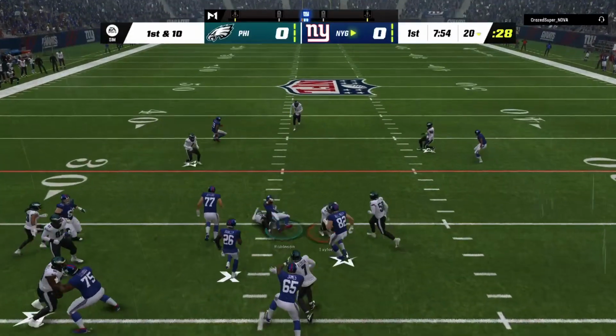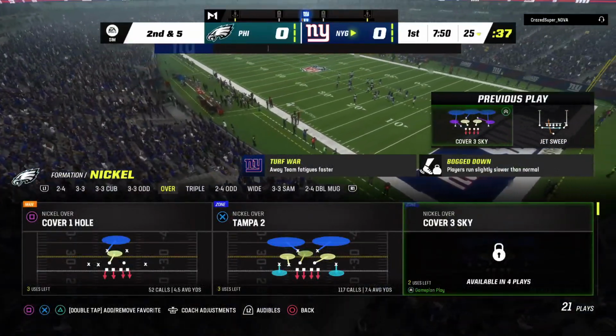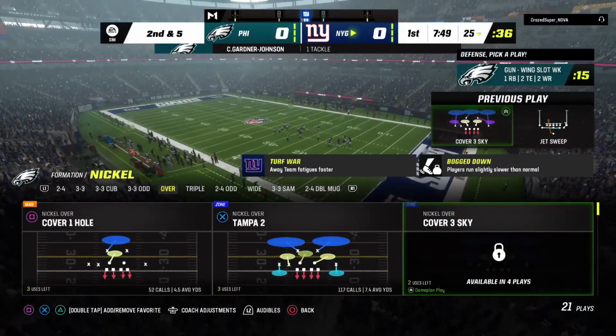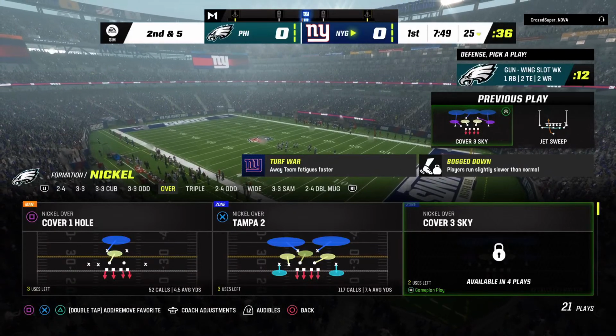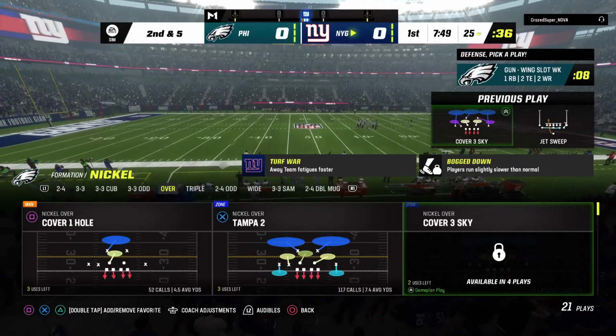A little jet sweep to start the drive. And he stopped right at the 25 after a gain of 5. Well, these two teams, they met up way back in the season opener. And it was the visitors getting the win there, so they'll be looking for the sweep back here at home.